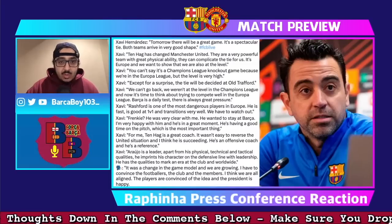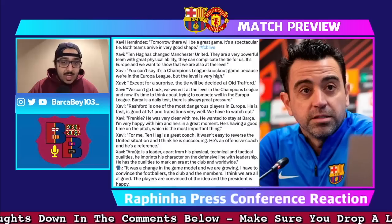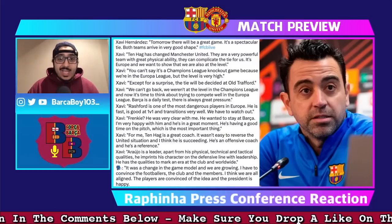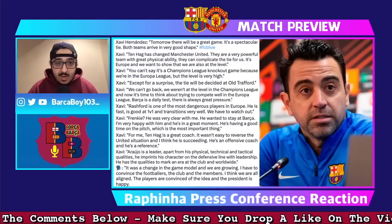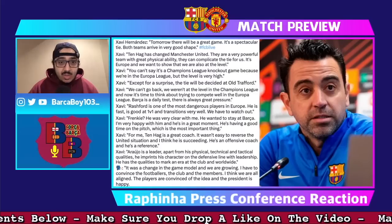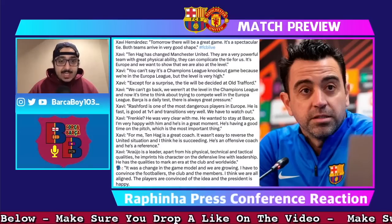He came out saying that tomorrow there will be a great game. It's going to be a spectacular tie. Both teams are arriving in very good shape. Ten Hag has changed Manchester United. They're a very powerful team with great physical ability. They can complicate the tie for us. It's Europe, and we want to show that we are also at that level.